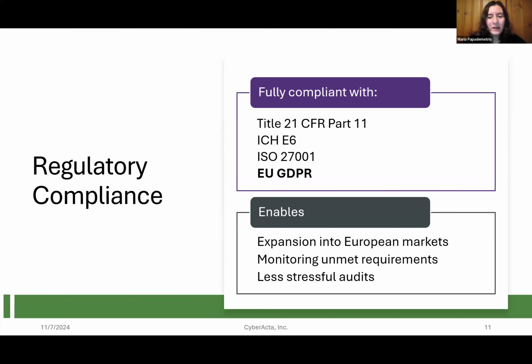And as a corollary with that GDPR compliance, EasyClin is also designed to meet all requirements for the state of California, which also provides an advantage on that end. And this is one of the key advantages with having such a robust product coming to us from SynapCon in the EU to US markets.